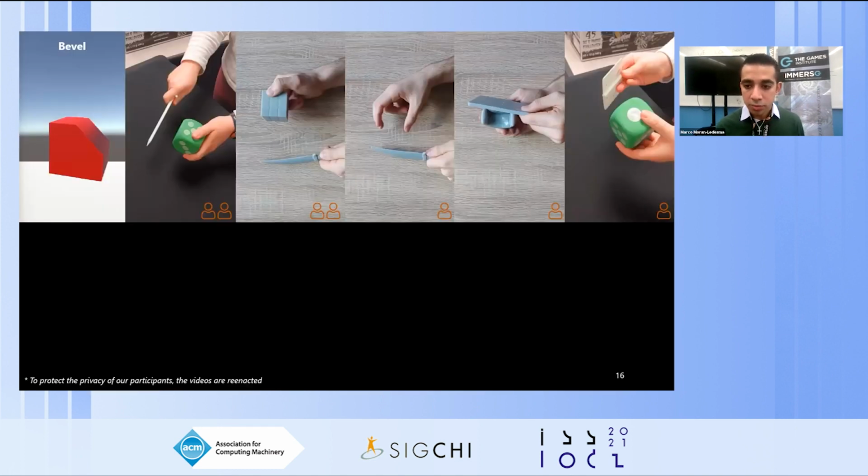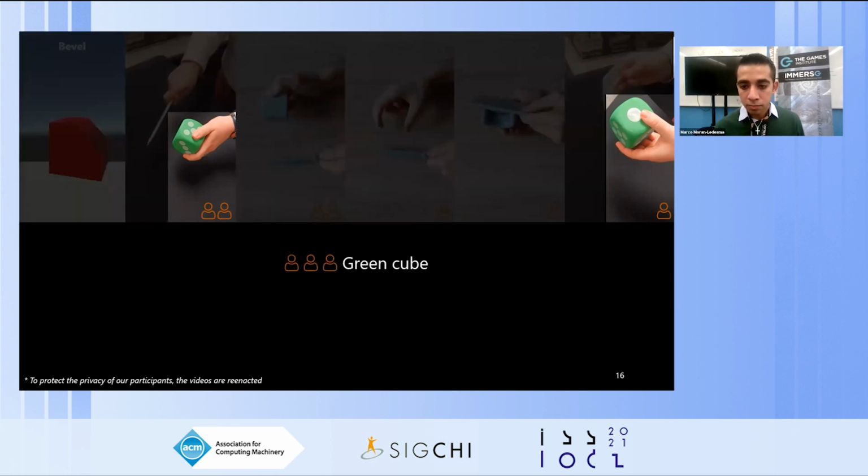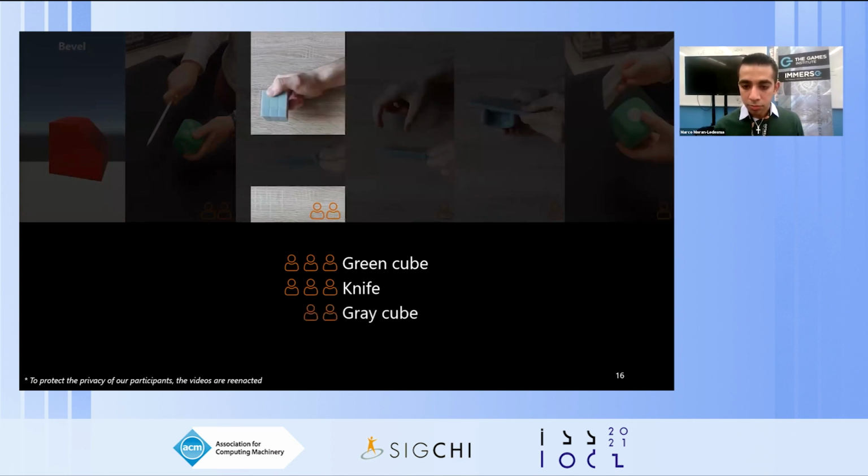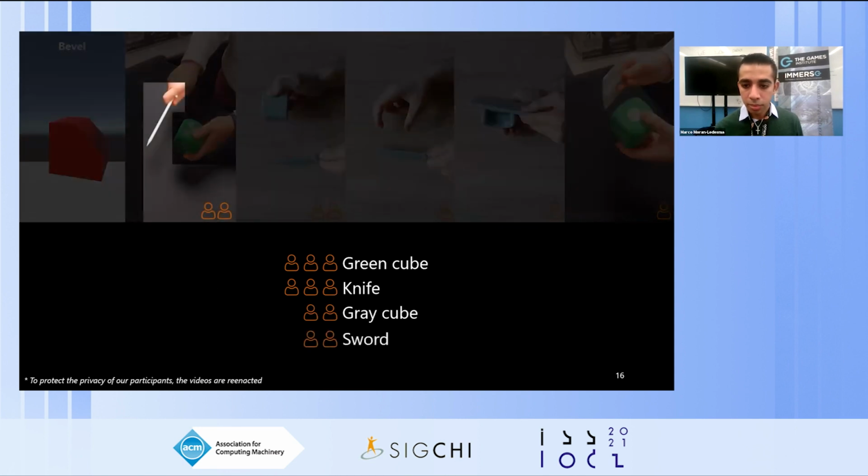Consider the scenarios from one of the previous slides. Here we see that some props were chosen multiple times by multiple participants. The green cube, for example, and the knife were both chosen by 3 people. And the gray cube and the sword were used by 2 people each.